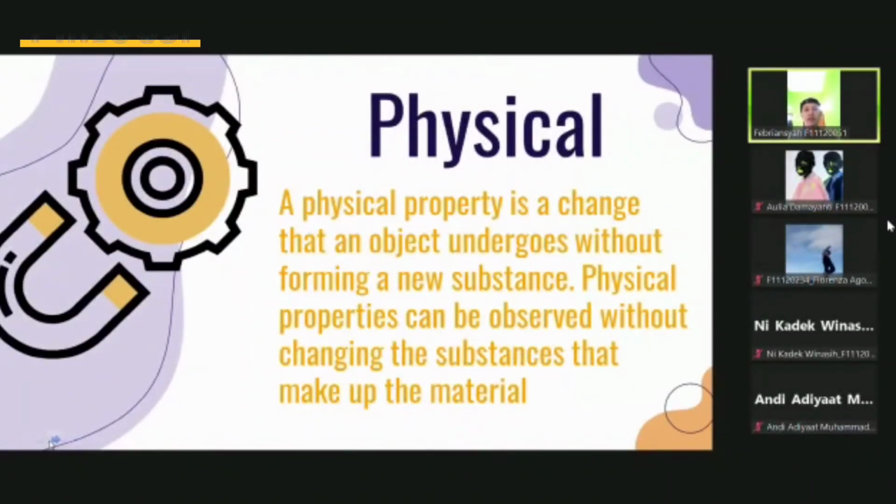So I will explain about the physical properties of metals. In this section, I will explain 5 points to explain the physical properties of metals.